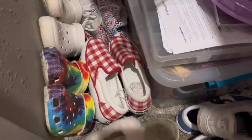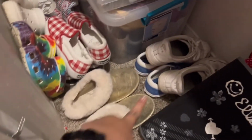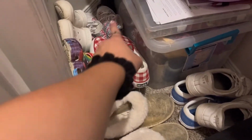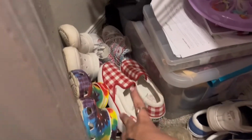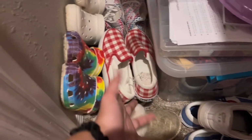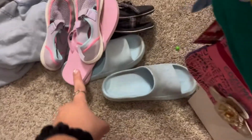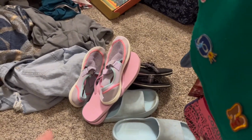Okay, so I just finished it, and this is what it looks like. So there's my slippers. I got the shoes that I wear the most. I don't really wear those three pairs, but I'm still gonna keep them because those are brand new. I just haven't worn them yet. And those are my Crocs, and those are all the shoes I'm getting rid of. So yeah.